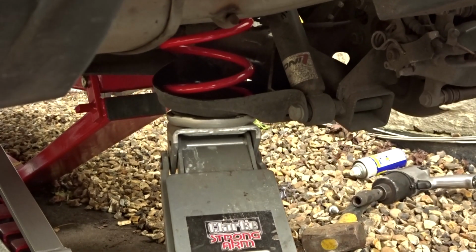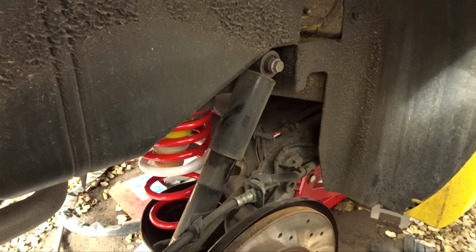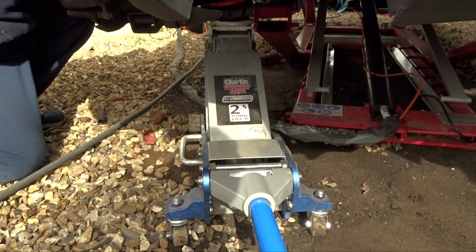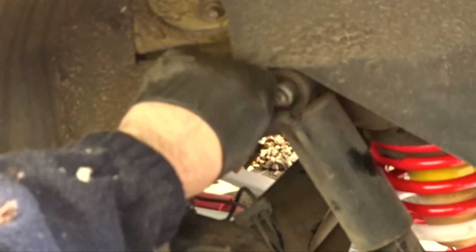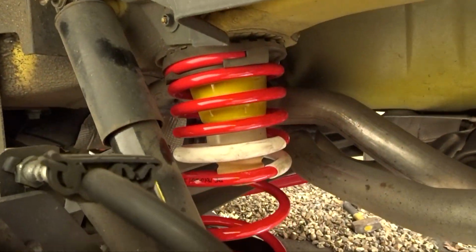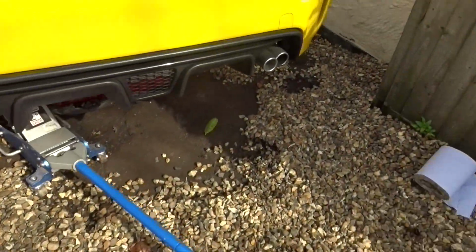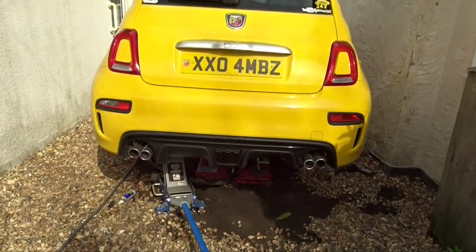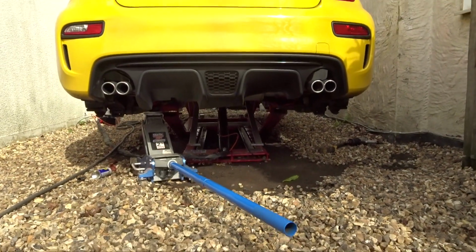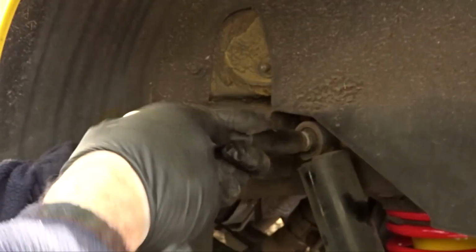We just haven't got the damper back on. I can't believe that is the only bolt you have to take out. I'll try and find the torque setting. Hold it. Yep. So you just tighten it by hand and then you'll find out what torque setting it needs to be on.